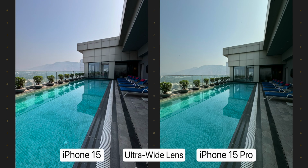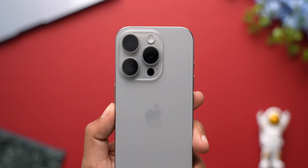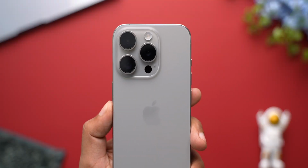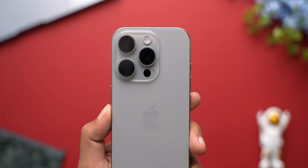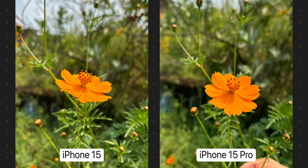And again, we see a slight green tint in this shot from the iPhone 15 Pro, like we did in a couple of images at the beginning, whereas a regular iPhone 15 makes this shot look more natural. The ultra wide angle lens on the iPhone 15 Pro has another card up its sleeve, but we will get to it in a few moments after checking out the close-up shots. The minimum focusing distance while taking close-up shots is slightly better on the main camera of the iPhone 15.